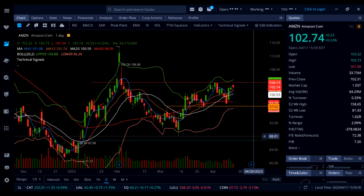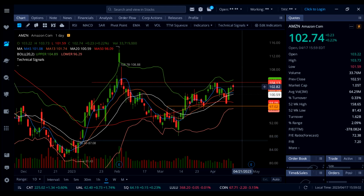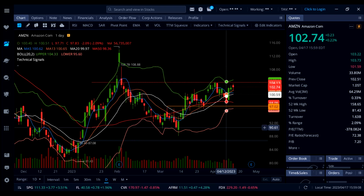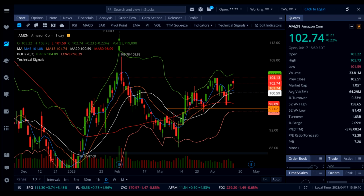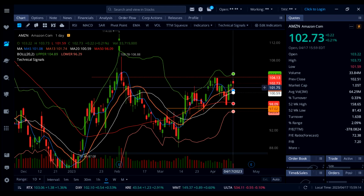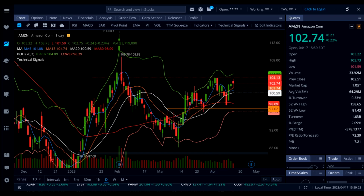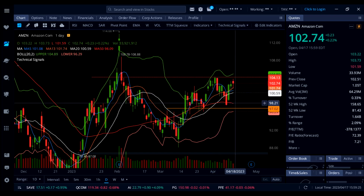So Amazon next up is 104, and if that breaks, we could be going all the way up to 108.88 to close that gap on top. As a support, you saw it today, and now 101.74 is big support down here on Amazon. Below that, 100.59, white line 20 SMA, and then watch out for $98, red line 50 SMA.